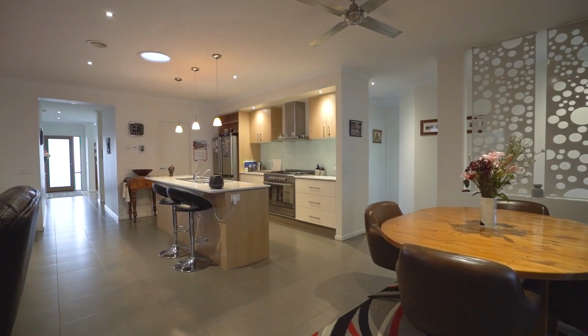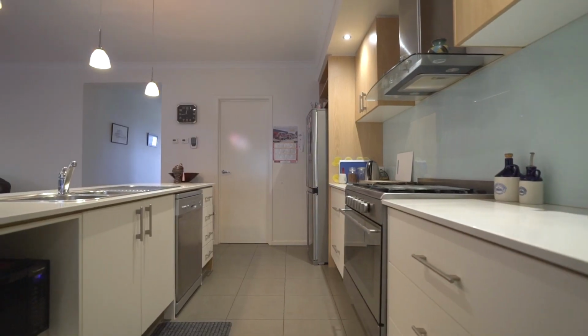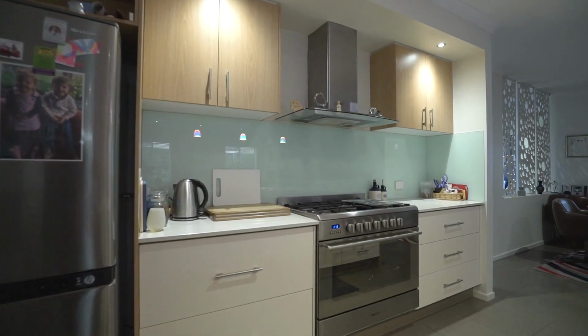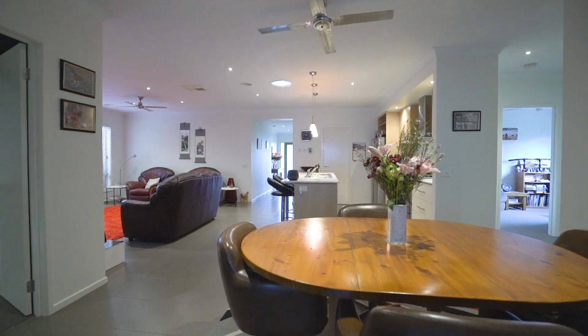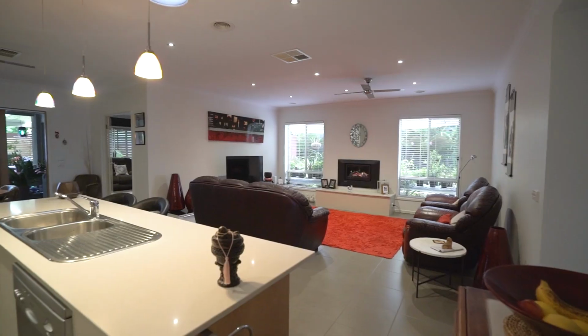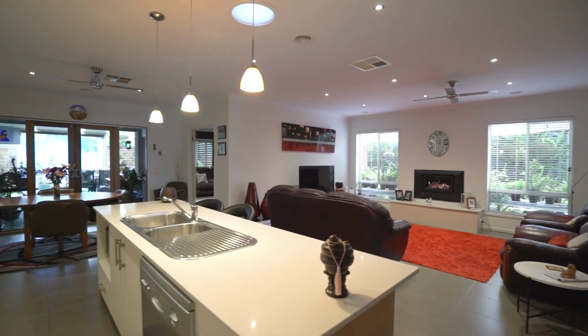The kitchen is sure to impress with a generous walk-in pantry, stone bench tops and quality 900ml appliances. The climate is kept at a comfortable temperature all year round with ducted central heating, gas Canara heater, evaporative cooling and multiple ceiling fans.